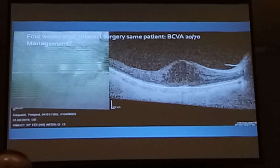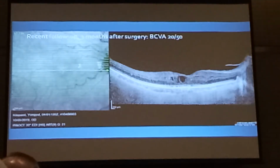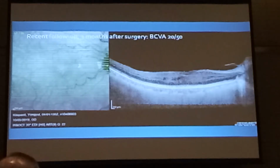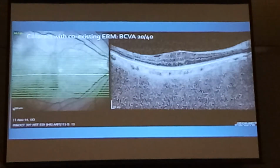Yeah, okay. We do anti-VEGF injection to this patient, and it's getting better. This is like 3 months after cataract surgery. We do 2 injections already, but there's still some cyst there, but it's getting better. Well, it's still not very normal. It's okay. Okay, this is a recent follow-up, 3 months after surgery, 2015. Here's another case.